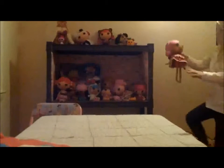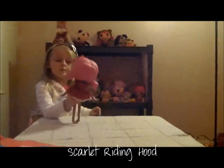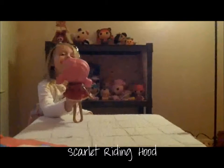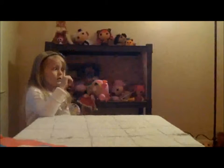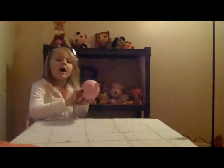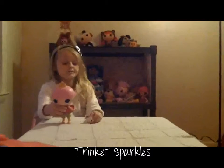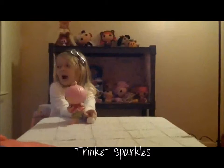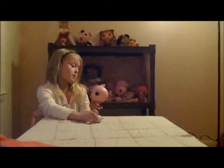Next one is Scarlet Riding Hood. Scarlet, she was my very first Lalaloopsy. Here's the front, here's the back. And she is Red Riding Hood, but a Lalaloopsy person. What is really neat is that I got another princess, Trinket Sparkles. Here's the front and here's the back. Well, Trinket is our princess. She is Jewel's little sister.